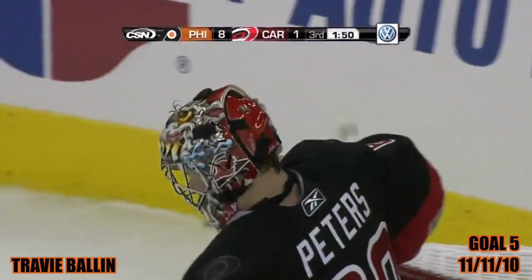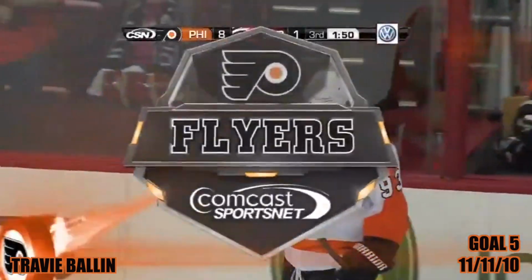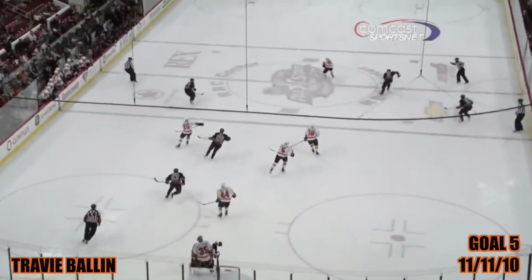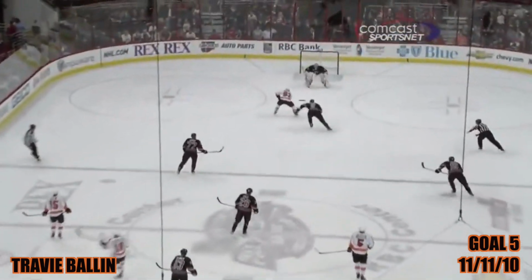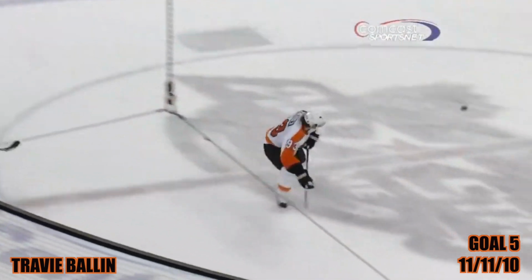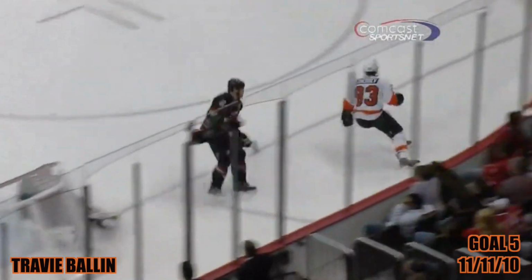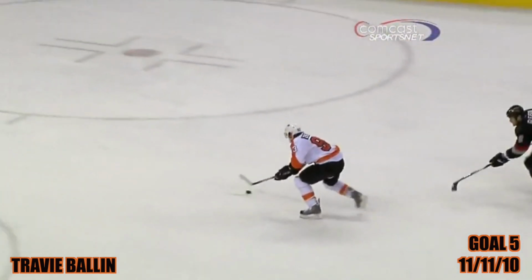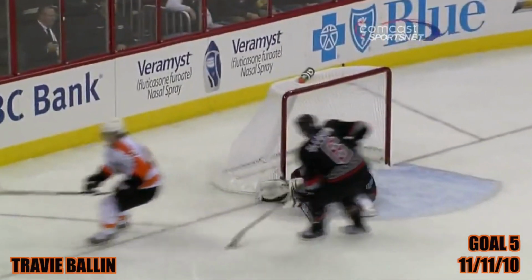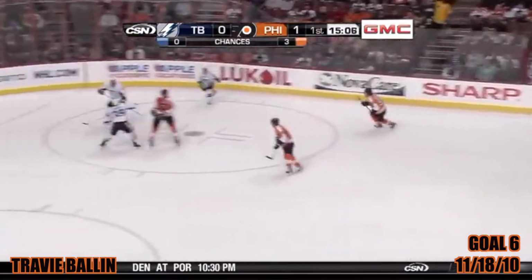Second time this period that Nikolai Zherdev's been hanging out in the neutral zone. He picks that puck up and he puts a beautiful move on the backhand. Flyers do a nice job in defending, and Zherdev's off to the races. Nice pass from Andreas Nodal, and look at the backhand there as he goes around Peters. Kind of unfair because Zherdev has just got so many moves. It's a little bit of a mismatch. Watch him move. Now all of a sudden, right at the last second, nice backhand. No chance at all.